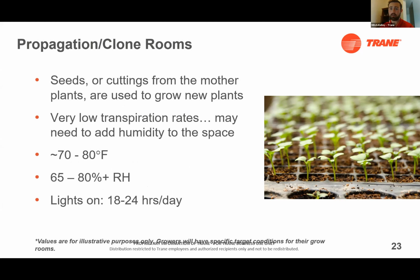So if we have large plants with lots of leaves, that's a lot of transpiration taking place, which means you need to have a lot of dehumidification capacity in that particular room. Again, lights on, similar to the vegetative room in terms of around the 18-hour per day mark. Again, these values are things that we've heard amongst the industry and different jobs that we've done. The exact recipe for growing is really up to the exact grow team that you have put in place and the exact strains that you're trying to produce.